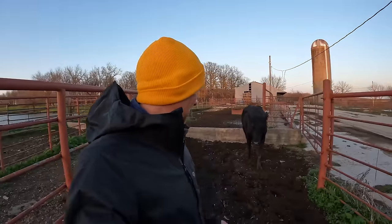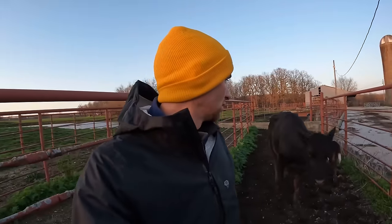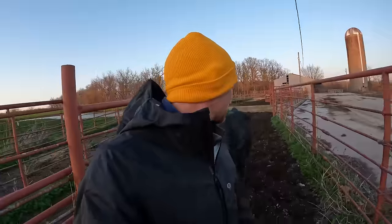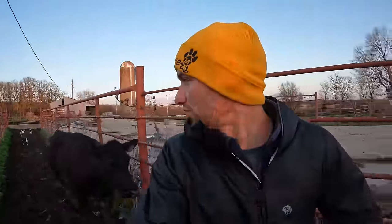The other one that's a pet that has a white face, she runs into me. She's too aggressive. Friendly, but too aggressive, so this one's really laid back and gentle, so I like her a lot more.